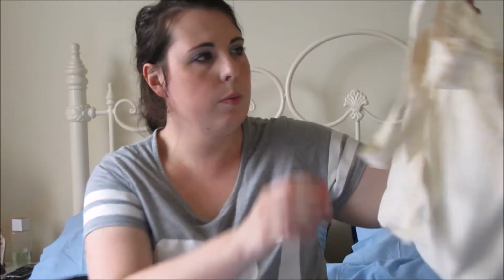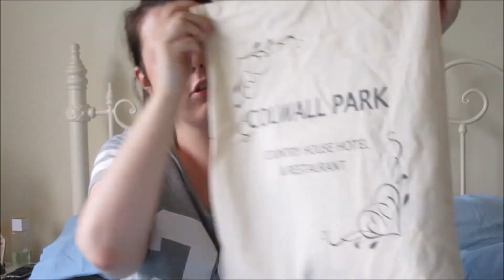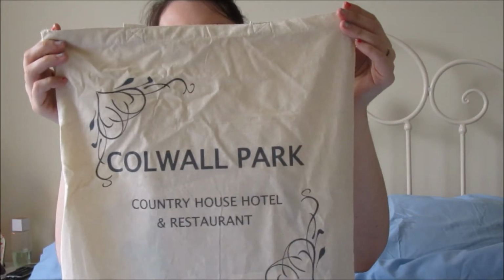Often when you go to these wedding fairs, you get little bits. So Colwell Park Hotel is where we're having our ceremony. I don't actually have a wedding brochure from them because I've communicated everything online, but once I get one I will show that to you. So when we went there, we spoke to lots of different suppliers, saw lots of different things, but you also get some freebies. So I wanted to show you what freebies I got.